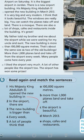Number 1. His Majesty King Abdullah II opened the new building in March 2013. Number 2. In the airport there are shops, cafes and restaurants, with E. Number 3. The new building is bigger than 100,000 square meters, with A. Number 4. Every week more than 1,000 planes land and take off, with B. And number 5, a lot of people think that the airport is beautiful, with C.